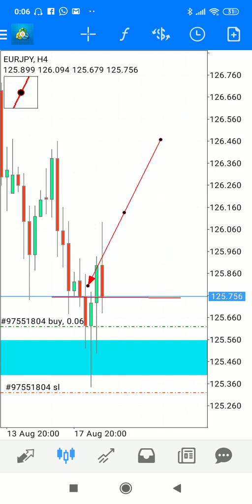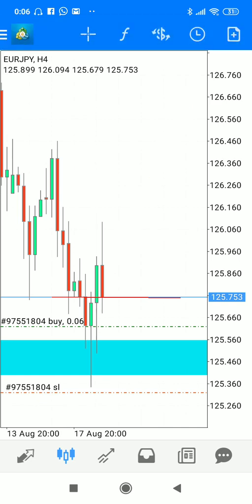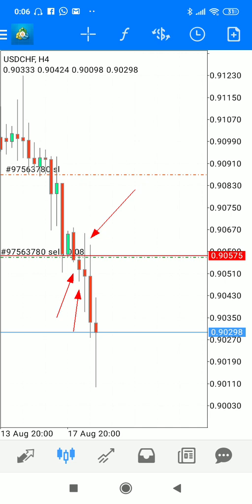So always look for points and do not make a manual entry, because manual entry is based on emotions. Manual entry is based on emotion. That's why I prefer limit orders. An example of limit orders is another trade, USD CHF, which I took here.